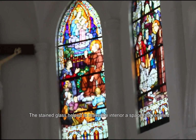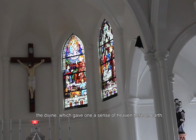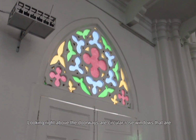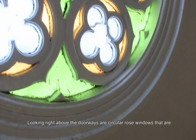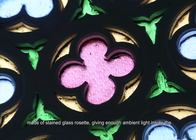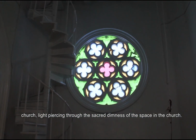The stained glass helped to make the interior space recall the divine, which gave one a sense of heaven here on earth. Looking right above the doorways are circular rose windows made of stained glass rosettes, giving enough ambient light inside the church, light piercing through the secret dimness of the space in the church.